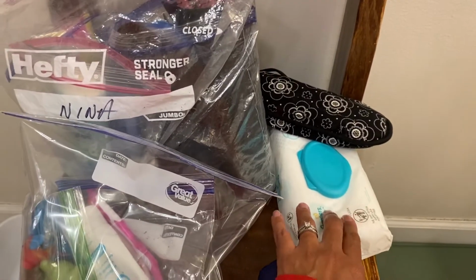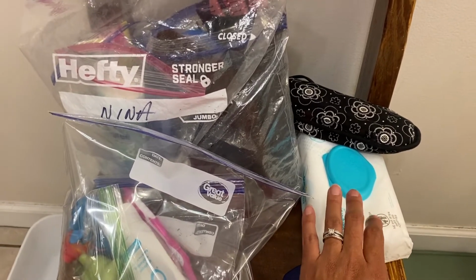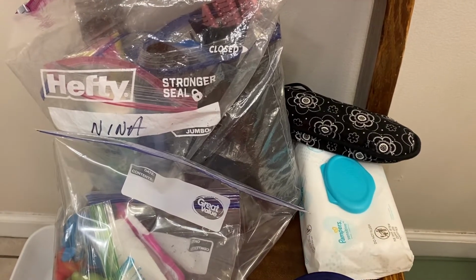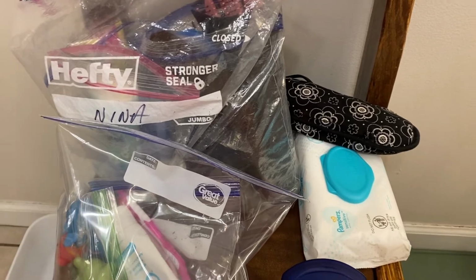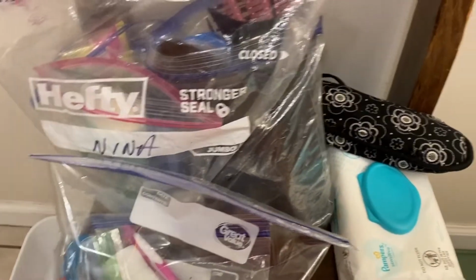Wipes, I definitely always carry at least one, if not two bags of wipes. There's one in her diaper bag. There's one in my, actually two probably in my van, in different compartments in the front and in the back. They are just something that you'll always use, absolutely, when you have children.